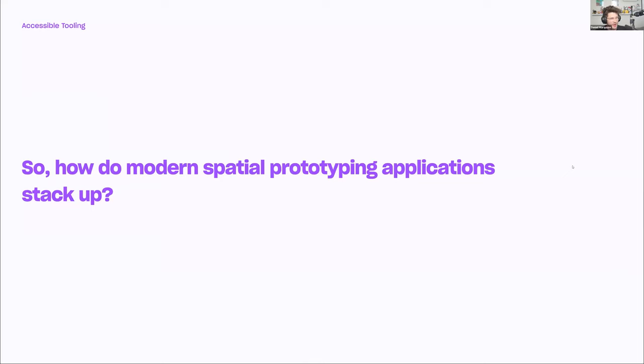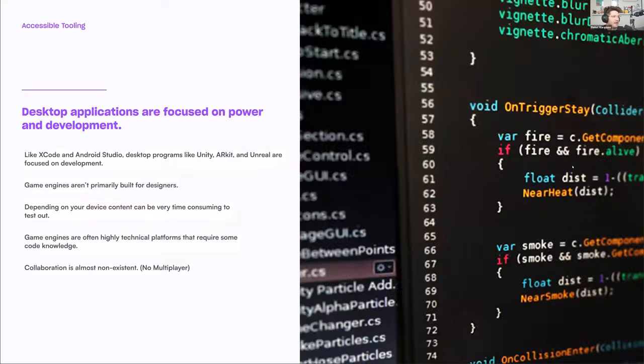So how do modern spatial prototyping applications stack up today? To start off, let's talk about desktop. Desktop right now offers really powerful solutions and development tools for people. But tools like Xcode, Android Studio, Unity, ARKit, and Unreal are really focused on development and not design. I think that is by choice, because their demographic is a highly technical, code-based world. Depending on what device and content you are looking to design for, it is very difficult to technically tweak them over and over again, or even build them out from a desktop application. And if you really want to get into the technicality and high quality work, you're going to have to learn some code.